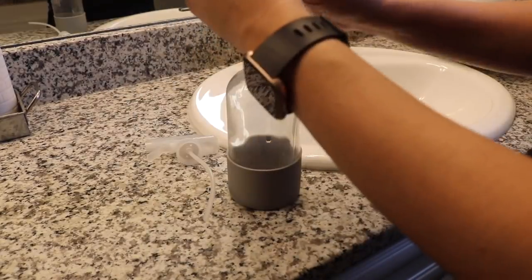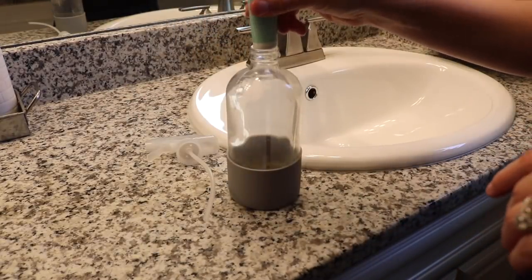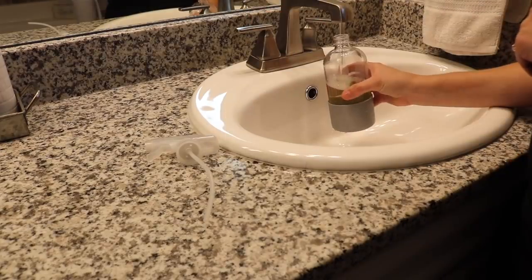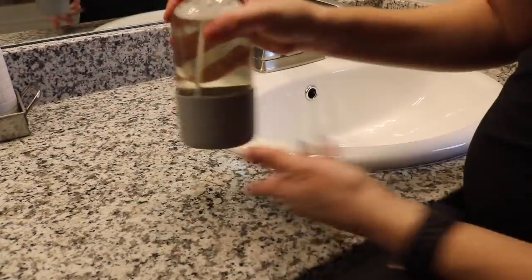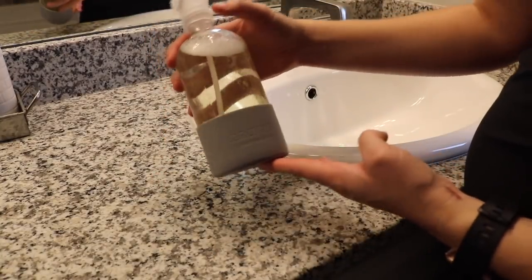This glass cleaner is also from Grove, and it is all natural. You just use the concentrate, pour it in the glass bottle, and then fill the rest up with water to dilute it. Give it a little swirl, and then you are good to go.